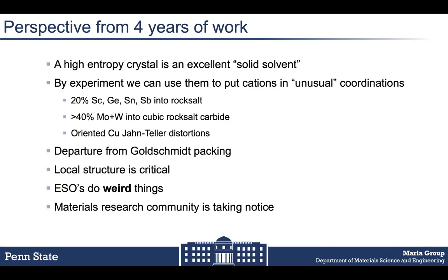So for example, we can put nearly 20% of scandium or germanium or tin or antimony into rock salt, which they really don't want to do in low pressure systems. The same is true for molybdenum and tungsten into cubic rock salt carbides. For samples that have a lot of copper, we can see that Jahn-Teller distortions occur and can be oriented depending on how they're prepared. And ultimately, this is a departure from structures governed by Goldschmidt's packing.